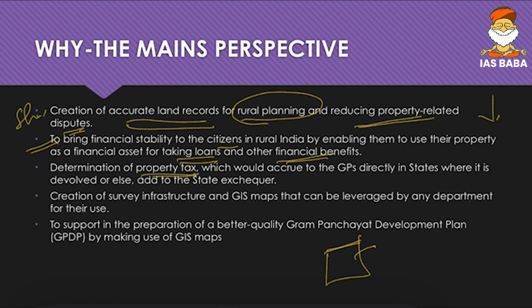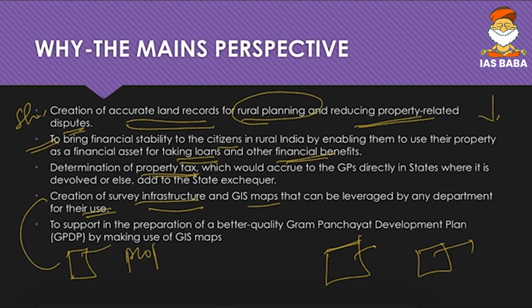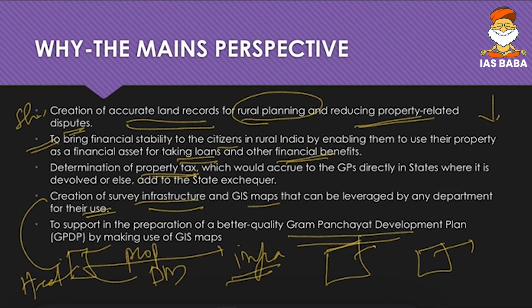Besides, determination of property tax will also be very helpful once we get to know what amount of property is owned by each person. There is also the creation of survey infrastructure and GIS maps that can be leveraged by any department. Right now, all the maps are created to give the property cards. But tomorrow, if there's a disaster management related activity, or a health related activity, or some kind of infrastructure related activity, all the maps that were created by the Survey of India for the SWAMITVA scheme can be used there also. Finally, it supports any Gram Panchayat development plan. Since you know the boundaries, the water bodies, and the land levels of each area, you can plan your development programs accordingly.